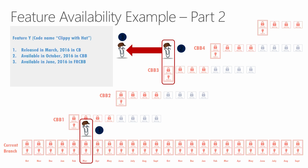Yeah. So it's a little bit of a complex physics problem. It's like, 3 trains leave the station, all traveling at different speeds, blah, blah, blah.